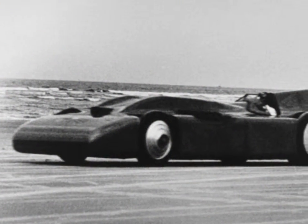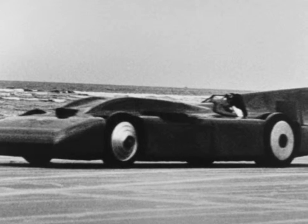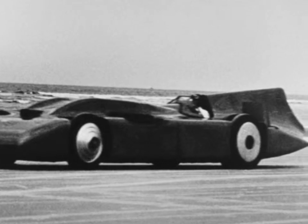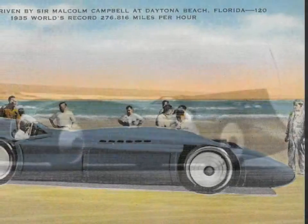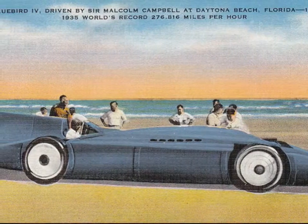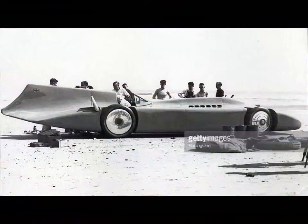Malcolm Campbell, the creator of the car, drove it on the beach at Daytona. He made a record-setting one-way pass at a speed of 330 miles per hour. It happened on March 7th, 1935, 2 months short of my father's 12th birthday.